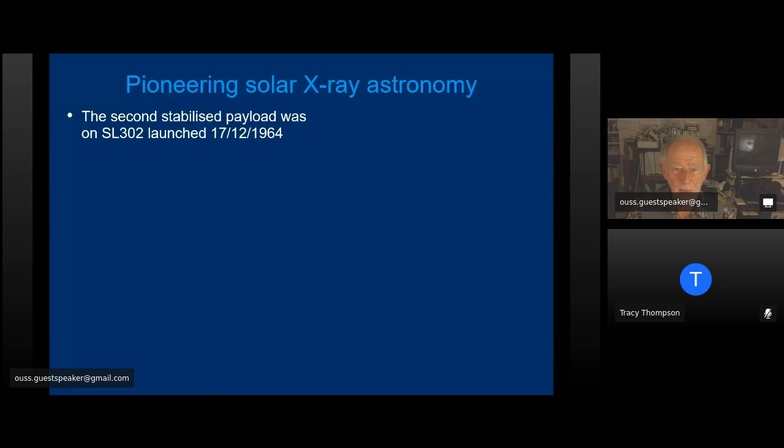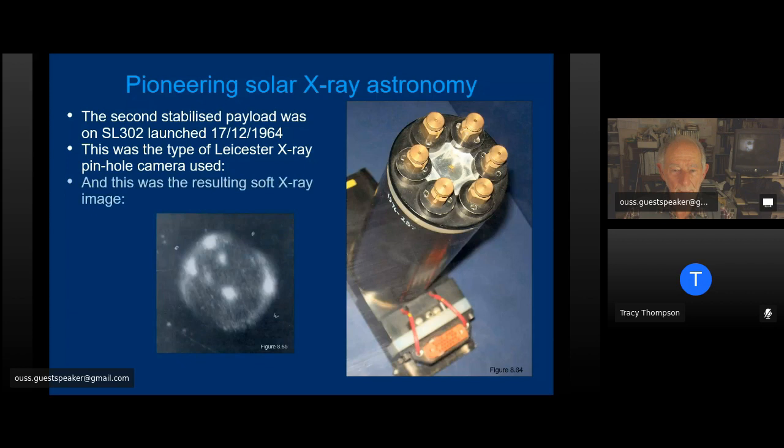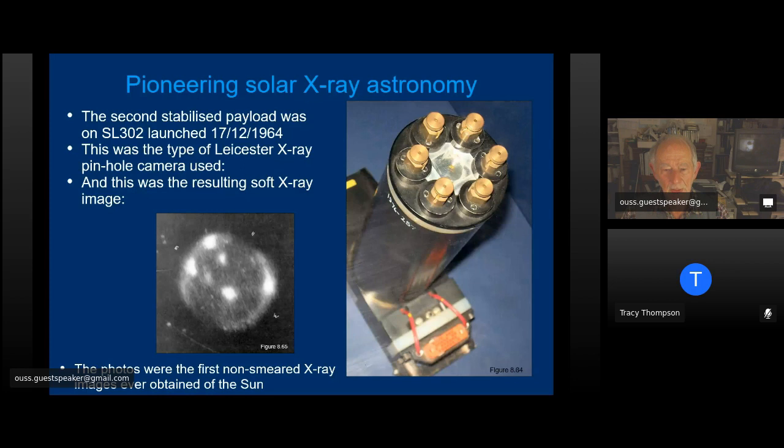And this is one of the very early cameras that was used. You can't focus X-rays with glass in the normal manner, of course. You can use a pinhole camera. This may not look like a camera, but it was indeed one. And this was the resulting soft X-ray image of the sun. Now, I know this doesn't look very much compared with the magnificent pictures we get back of the sun these days, but this was work in progress. This was pioneering, first time work. And this photo was an example of the first non-smeared X-ray images ever obtained of the sun.